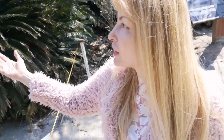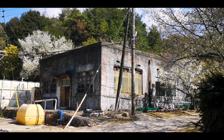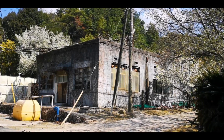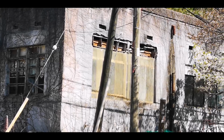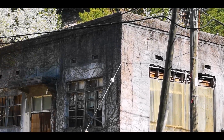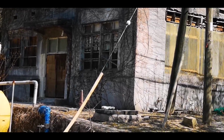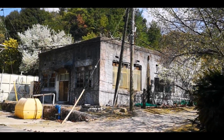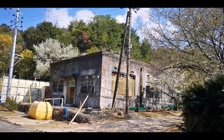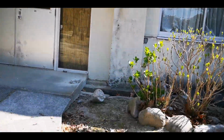And here we have the old buildings that are now ruined and surrounded by cherry flowers, and access is forbidden. But yes, these were the laboratories where they were conducting experiments during the wartime. And so this is also part of those ancient buildings.